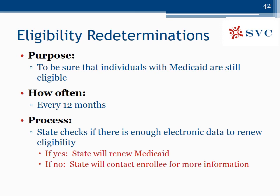The state will renew eligibility without requiring additional information from the enrollee if there is sufficient information in the enrollee's electronic account to do so. If sufficient information is available to determine ongoing eligibility, the individual will be notified of the eligibility determination and required to notify the state of any inaccuracies. If insufficient information is available, a pre-populated renewal form will be sent to the individual requesting the missing information. Instructions, including the due date for returning the form and any required documentation, will be provided on the mailing.